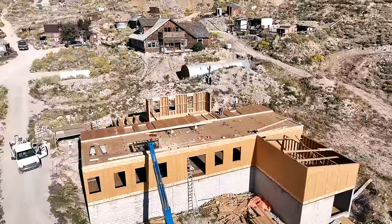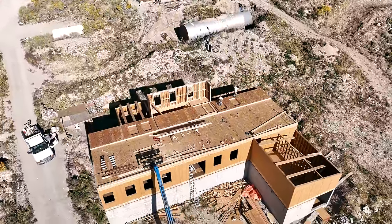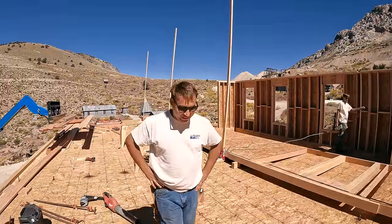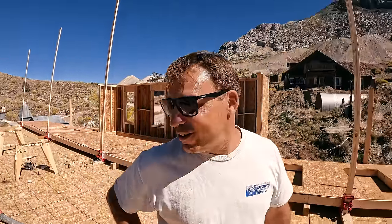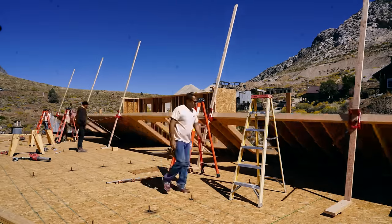As you can see, the second story of the hotel is going up. We're about to hoist this big old 73-foot long wall using these wall jacks here. And after this one, there's only one more long one.